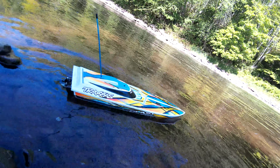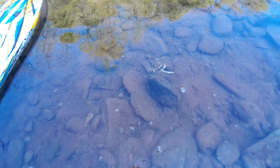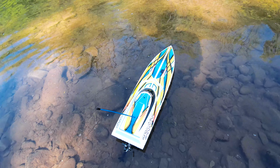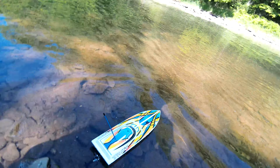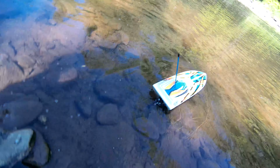Yeah, I see a little crayfish. I think something dead. Stuck on the rock. There we go.